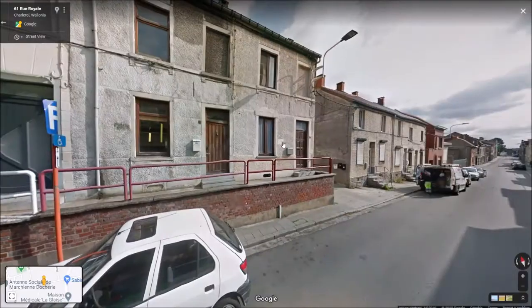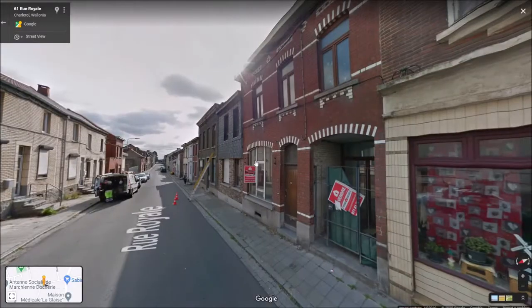Is it true that the French part of Belgium is considered poorer than the Dutch part? Yes. Like the houses are a lot more run down. Yes, it is. You see that a lot, especially in these old industrial centers like Charleroi here.